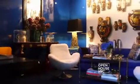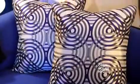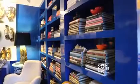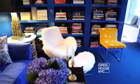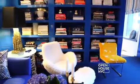I've always been surprised by some people's reluctance to use color. Here in the library, a room usually associated with dim lights, dark woods, and hushed tones, I wanted it to absolutely burst with color and energy. My own unique take on the Park Avenue library.